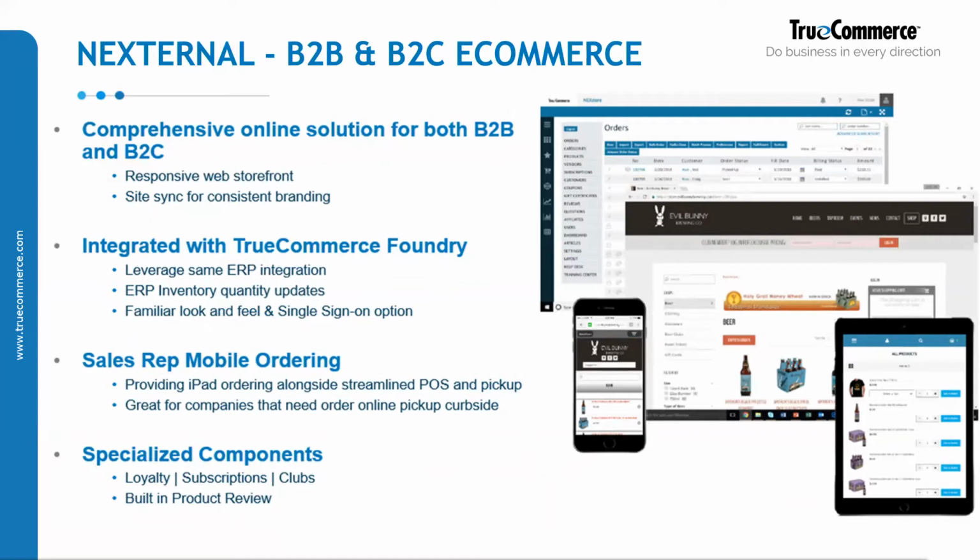A lot of cool features, mobile ordering, the mobile POS, you have outside sales reps, maybe. We have a lot of wineries that leverage this product on their tablet at the winery itself. There's a lot of other specialized components, loyalty, subscriptions, clubs, reordering. What we've done is we've really adopted the Amazon experience. I know that you guys on the phone here, myself included, when you log in, you expect that Amazon experience, because usually when you're looking for products, the first place you start off is Amazon for the most part, right?